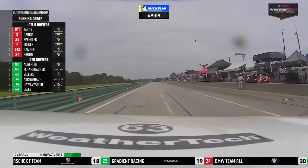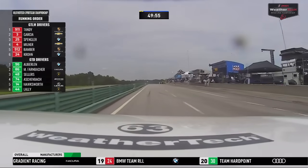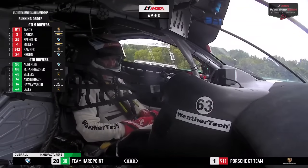Vilander in the pit lane. This is the 63 out of 11th position for Scuderia Corsa. This will be their last pit stop with 50 minutes to go. Shea Adam has this VP Fuels pit lane report.